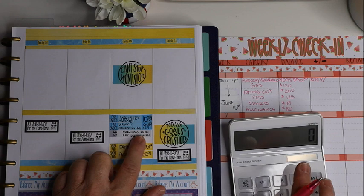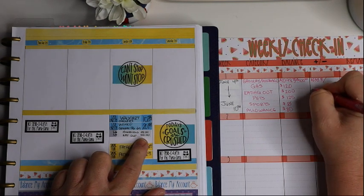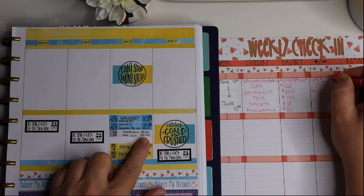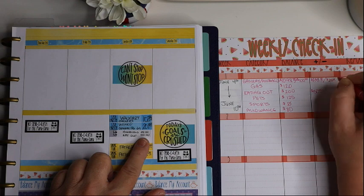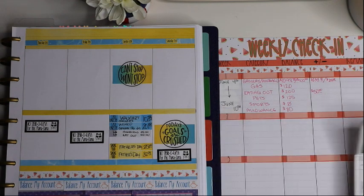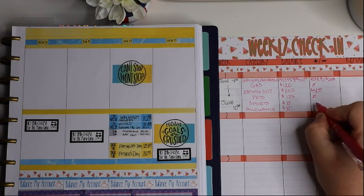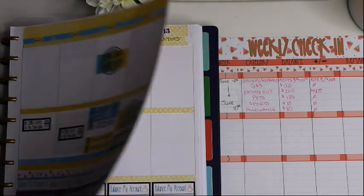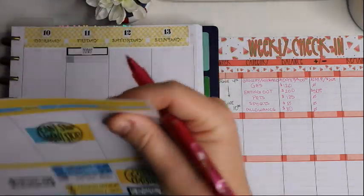So in eating out, I see that I spent $50, and that was sushi. And then on household, we did spend $25. Okay, so I don't believe we spent anything in pets, we spent nothing in gas, nothing on sports, and nothing out of allowance. I'm going to take a quick peek and make sure. Yep, everything else up through today has been a sinking fund.